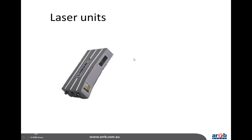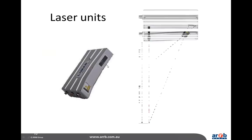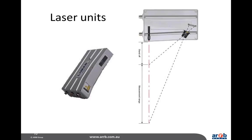This is just a typical laser unit, which has a laser source, and then it's got a camera, and basically it works on the principle of triangulation. So the laser source generates a beam that hits the pavement, and then depending on whereabouts, the reflection of that beam is focused on this laser photodiode that correlates to a height.